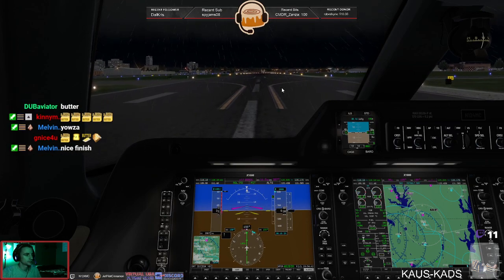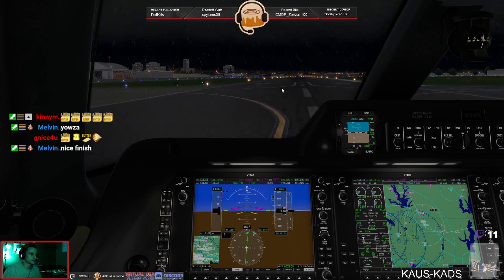Phenom 124, Mike Charlie, out to the ramp, have a good evening. Out to the ramp for Mike Charlie, good night.